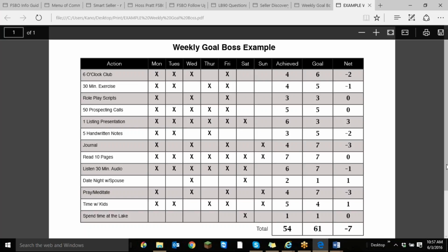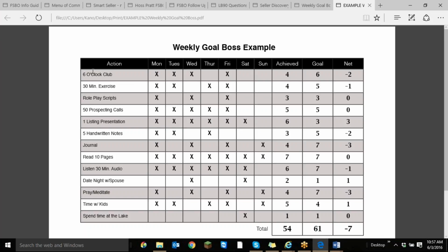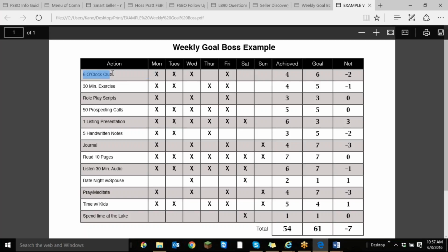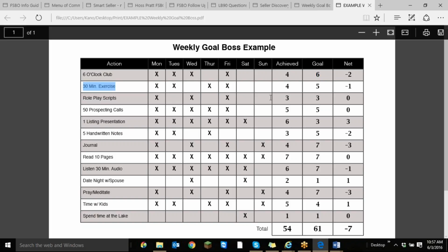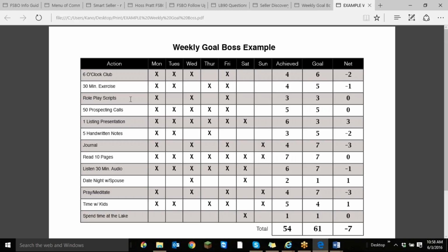All right, so we have some blank goal sheets for you, but you just write down an activity. This person, for instance, is trying to get up at 6 o'clock in the morning. Their goal is to do it 6 times in a week. Well, they got up 4 days this week at 6 o'clock in the morning. They want to exercise 30 minutes a day. Well, guess what? They only did it 4 times. They wanted to achieve 5. Role play their scripts. They want to do it at least 3 times. They did it 3 times. They want to call 50 prospects.